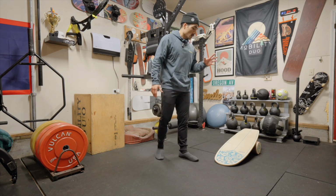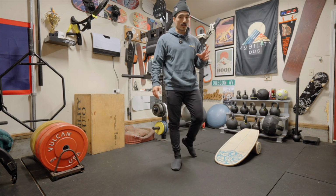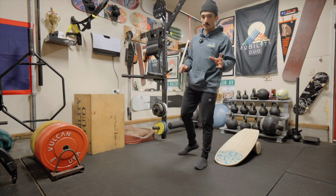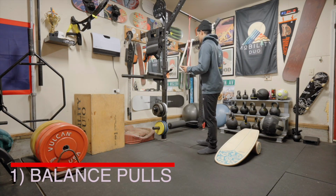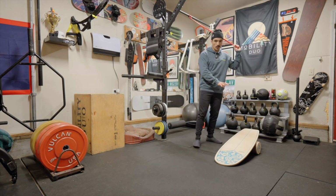So, first one, I had an idea. I wanted to do a Pallof press, but if you've ever tried a Pallof press on a balance board, it's impossible because it pulls you towards the anchor point. So I came up with something better. Essentially, I love pull downs, and I love pull downs with bands because of that elastic tension and force that pulls you back.